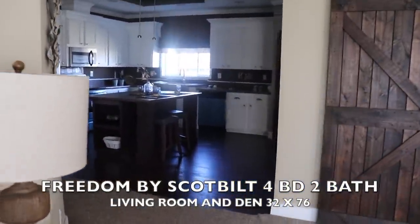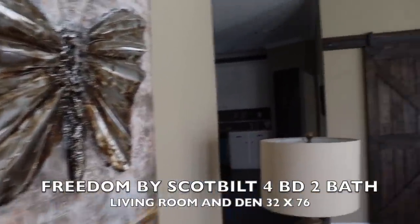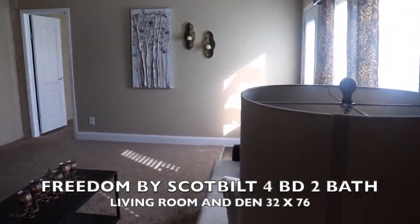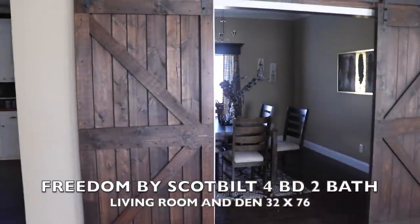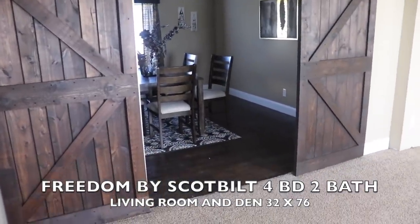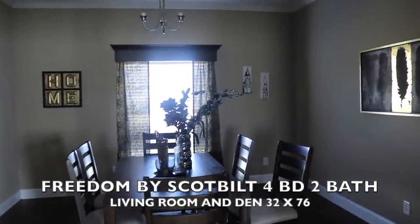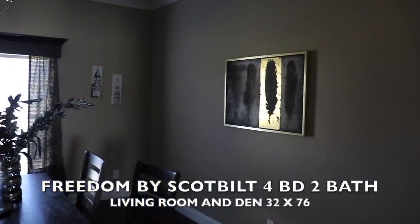Beautiful. So we'll come over here and beautiful decor in this one, you guys. Beautiful, beautiful. So let's take a look into this dining room first. Again, as I stated, those barn doors are optional. You could put French doors there, or you can just leave this open. But here's your living, your dining room. Really beautiful.